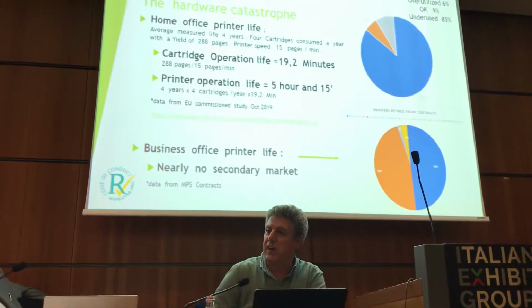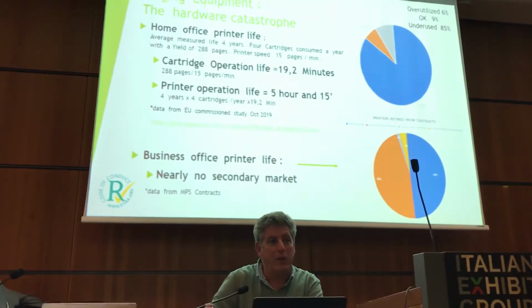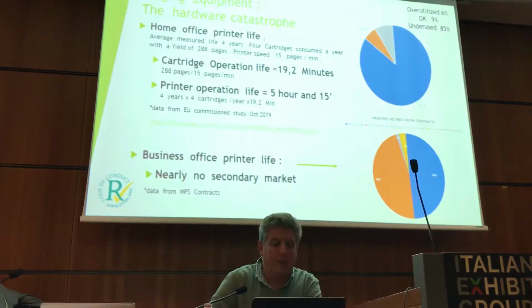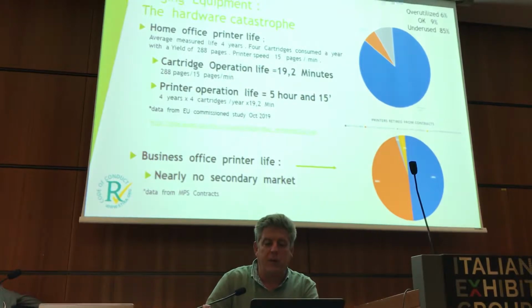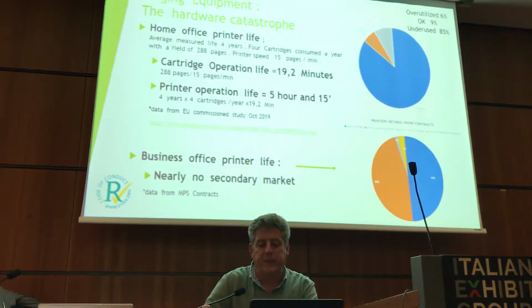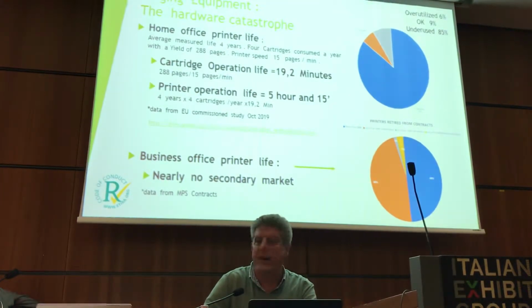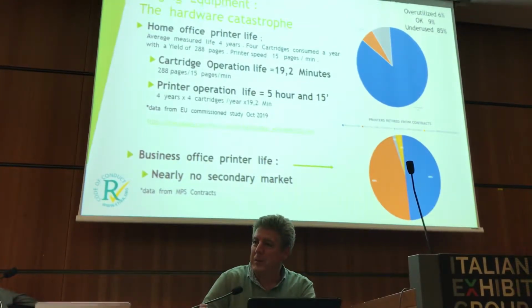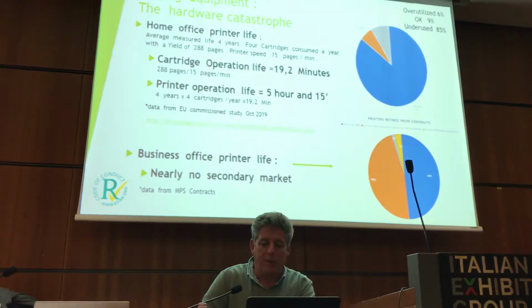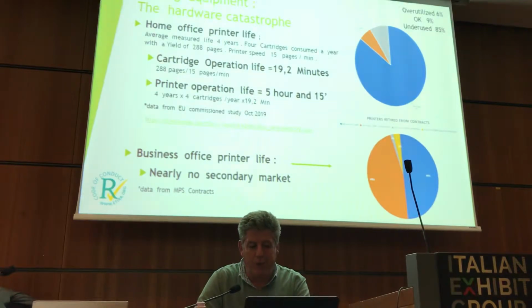So when we are scared about the life of a light bulb of 1,000 hours, think about the life of this consumable, 19 minutes. So if we take this printer and we take 4 cartridges a year times 4 years, what we will find is that the total life of the average printer we buy at home is 5 hours and a quarter. I don't know what you think about it, but I think it's tremendously paradoxical and ridiculous.